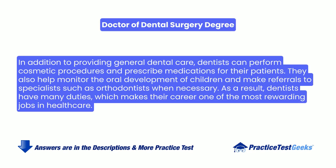In addition to providing general dental care, dentists can perform cosmetic procedures and prescribe medications for their patients. They also help monitor the oral development of children and make referrals to specialists such as orthodontists when necessary. As a result, dentists have many duties, which makes their career one of the most rewarding jobs in healthcare.